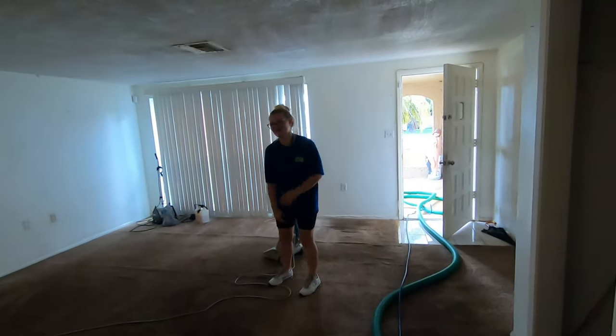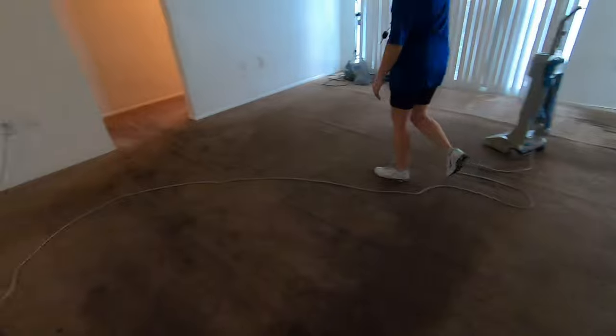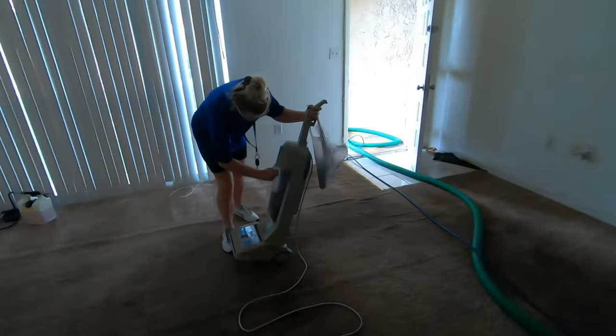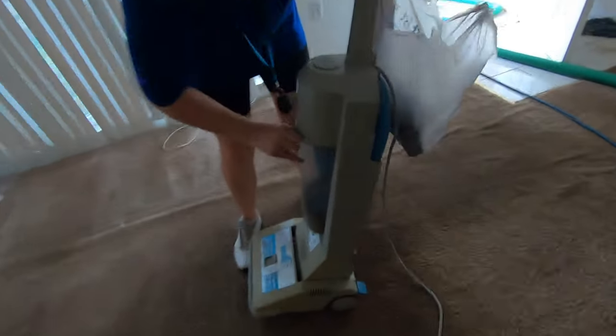How's that vacuuming going? Are you tired? Yeah, so it's been about 45 minutes. We got the two bedrooms and the hallway done. Like I said, it looks pretty good. Oh, look. In here, the 20th time we're emptying out the vacuum. That was just the last little bit in there. But yeah, we got her pumping out right now. Expect one more bag, guys.